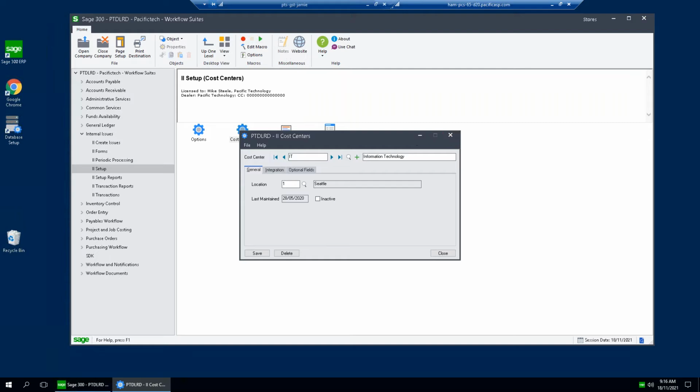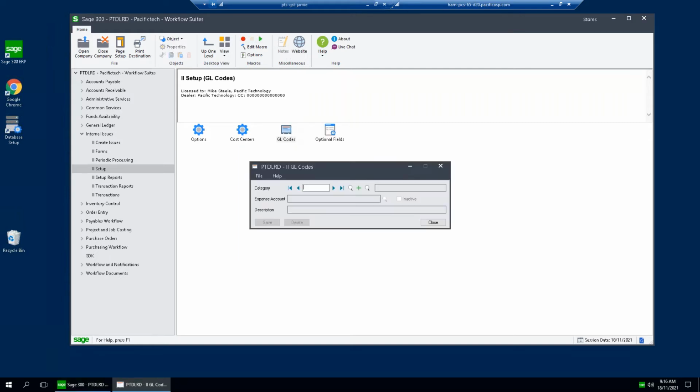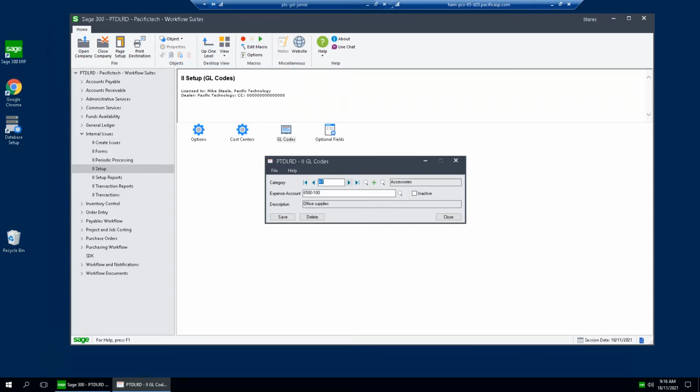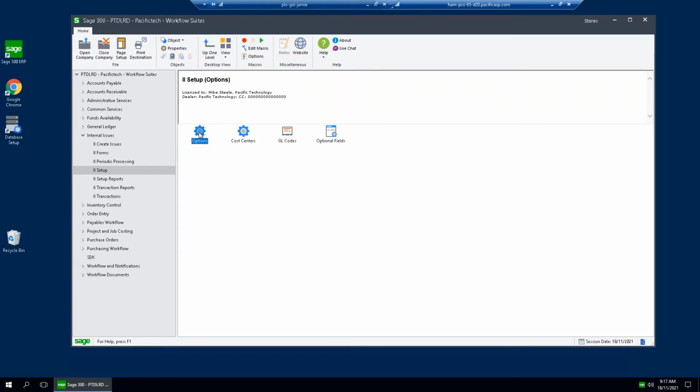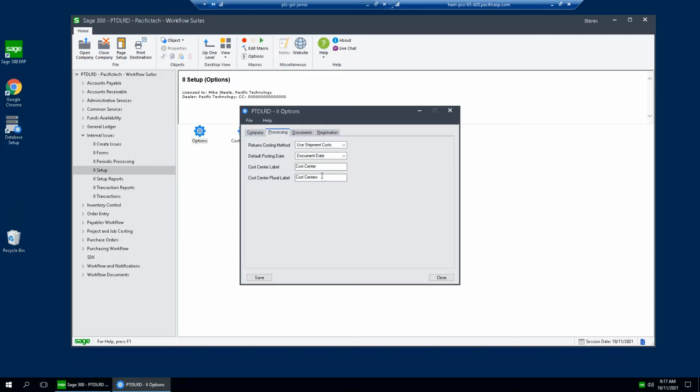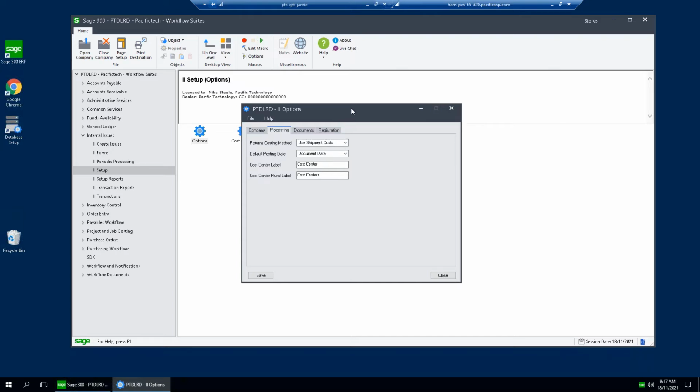Then under GL codes, this is used for the building of the GL codes. What the system does is very much like the IC location override within Sage itself. Here it gets the base GL code from the item's category, and then it will override it with the segments from the cost center. Right, and then we've got our optional field setup. So the setup side of things is not too involved in terms of options. There's a few settings here. Pretty straightforward, and then document numbering as well.